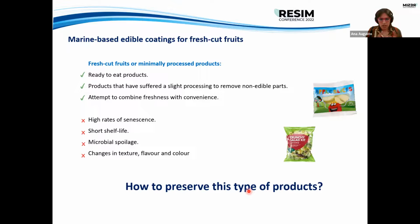And how can we do it? There are several techniques that can be used. We can use low temperatures, the normal or the common refrigerated temperatures. We can also use plastic materials for the packaging of these food products, as you can see here in these figures. But we can also use edible coatings, which are a very easy way to protect the food from the environment and, at the same time, to increase the shelf life of the products.